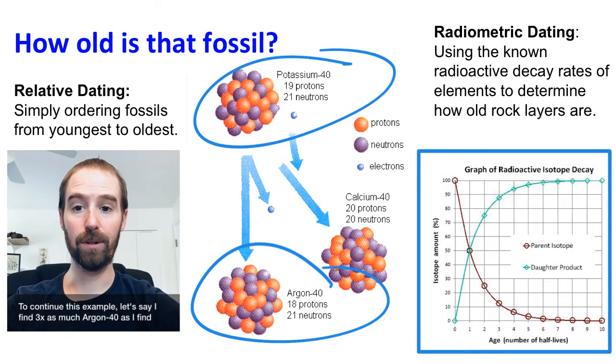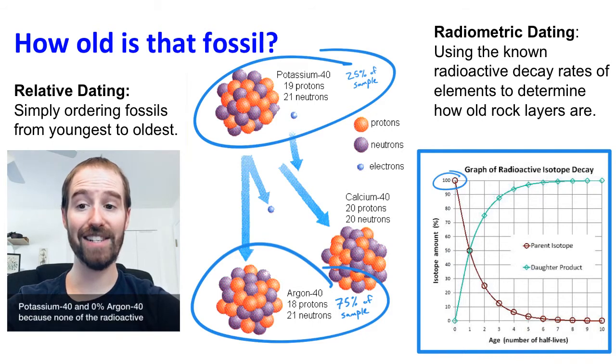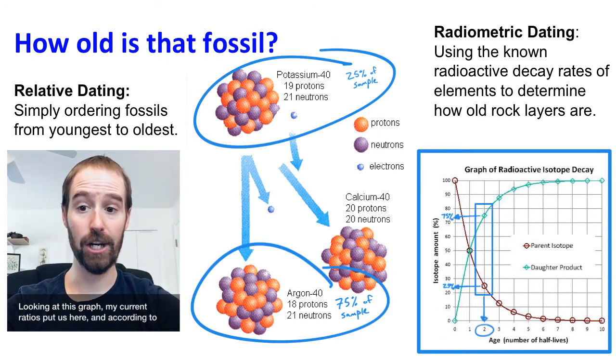To continue this example, let's say I find three times as much argon-40 as I find potassium-40 in a rock sample. That would be 75% argon-40, 25% potassium-40. When this rock was new, it would have had 100% potassium-40 and 0% argon-40 because none of the radioactive potassium atoms would have decayed yet. But over time, that ratio has shifted as potassium atoms decay to become argon atoms. Looking at this graph, my current ratios put us here. And according to the graph, that means that the age of this rock sample is two half-lives.